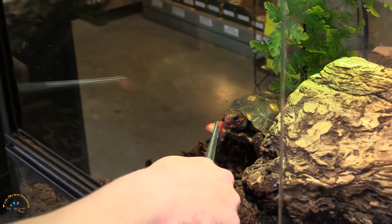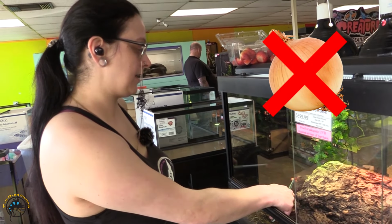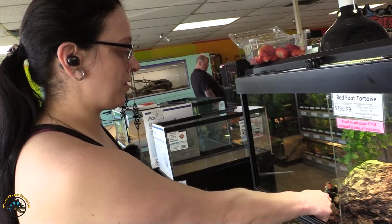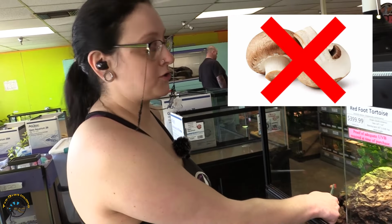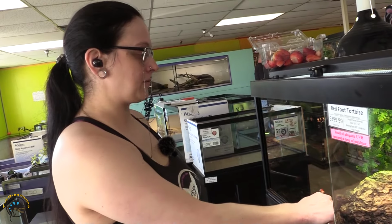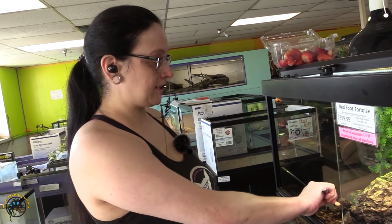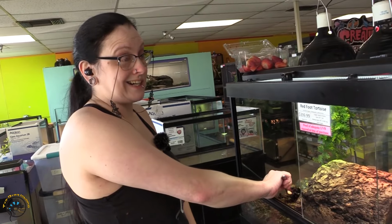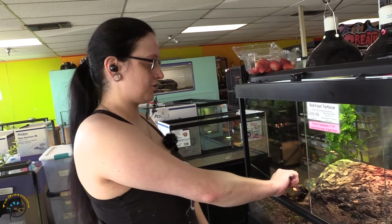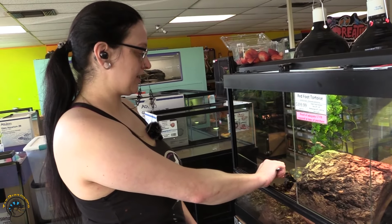Another food you should not feed to your reptiles are onions. Onions are, again, very toxic. Another food item you should really avoid are any kind of mushrooms. Mushrooms are good for insects and herbivores, but for reptiles, we do not recommend mushrooms, just because technically all mushrooms are toxic, and although portobello is good for you, in high concentrations in such a small body, it's not good for them and can be detrimental.